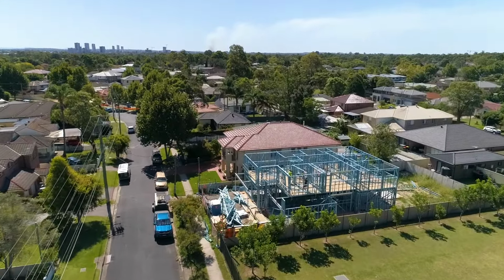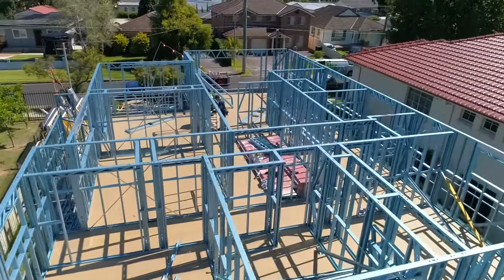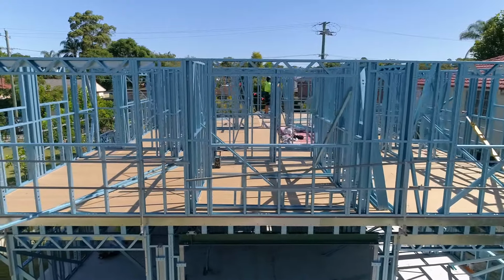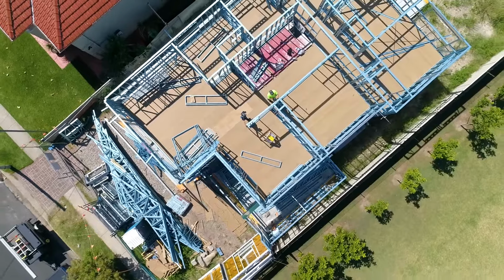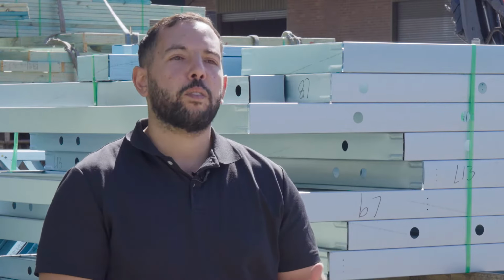Also, another advantage that we've found is in some areas wind bracing can be an issue. We find with the steel framing system, we're able to provide K-braces internally inside the frame, which allows us to achieve a kilonewton percentage that goes over and above what's required on the frame, and allows for the installer on site not having to install ply bracing and stuff like that. It's just put up the frame, screw it in, move on to the next panel. So reducing other components that an installer needs to include reduces any room for error, and also speeds up the installation process.